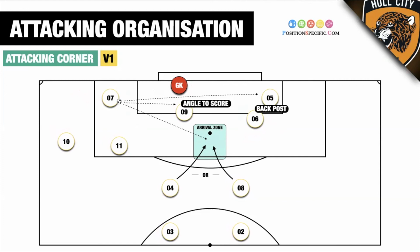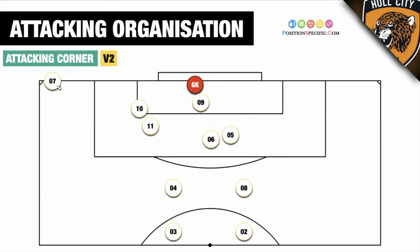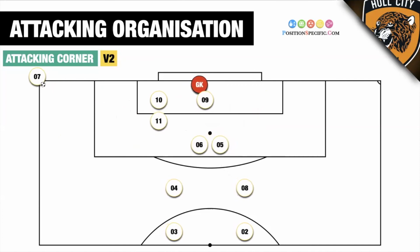So when we did this against Middlesbrough, they were man-to-man. So it was really, really difficult, and it was brought down a couple of times. It was expected because it was the first time that we'd done it in a game. So we have got a variation too, which is more for man. So we'll show you that now.